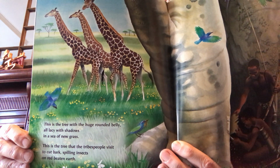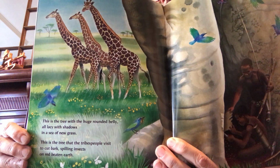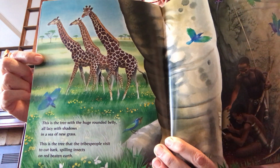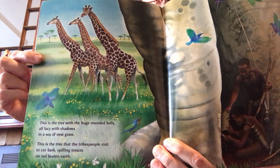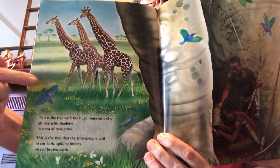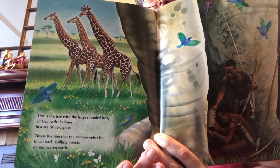Did you say giraffe? You're right. Miss Bloom lived in Africa long ago, as I mentioned, and I was able to climb a mountain and I saw a real giraffe on our trail. They were so amazing, and they have an extra joint in their legs, so when they run, it's really beautiful.